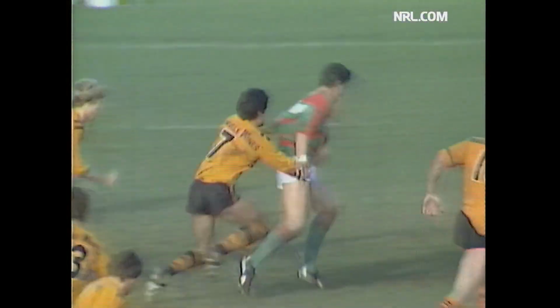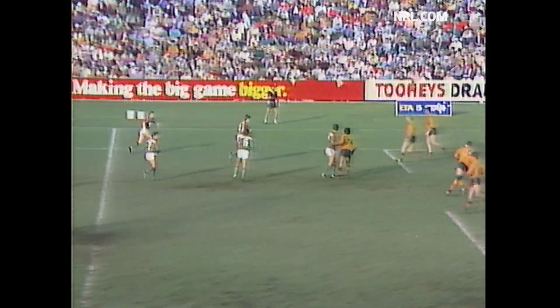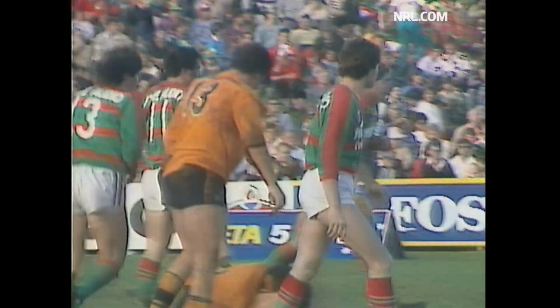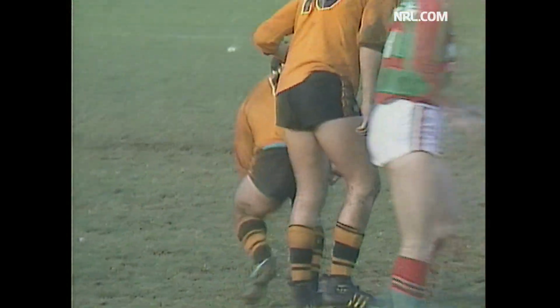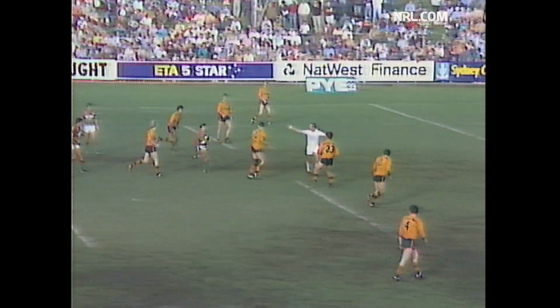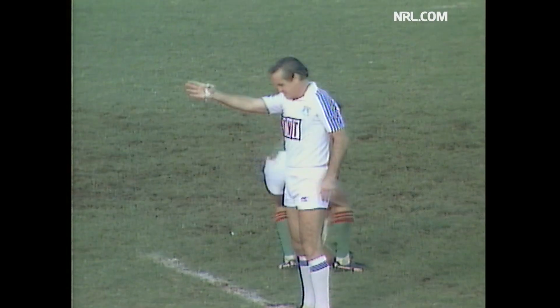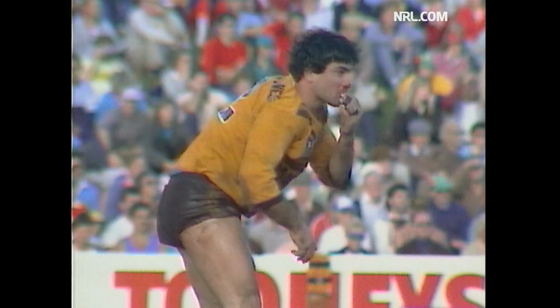There's a good tunnel for you, but quickly it was won by South. This is Andrews, the lock. And again, there's some fisticuffs in the middle of the ground, and Benny Elias has gone down. Both his props stayed there with him to try and help him. Penalty to South now. Well, don't tell me a touch judge isn't going to come in and say anything about this.